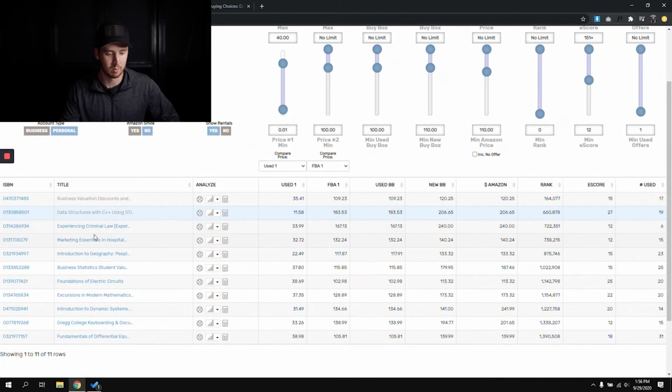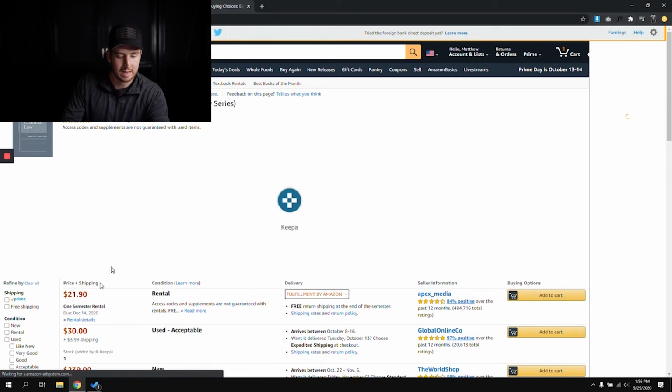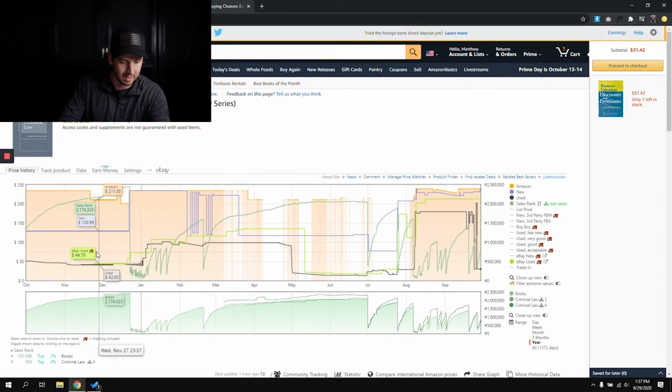We probably only have a couple more minutes here, so let me look at this one right here. This one's interesting. So we got a rental here at the bottom for $21. Lowest used is $33.99, which is the one right above that. $33.99, 30 plus $3.99 shipping. It's an acceptable book. Seller has pretty positive ratings.